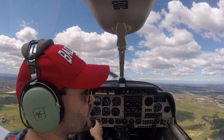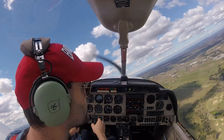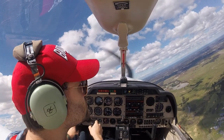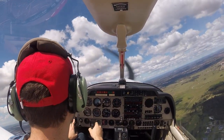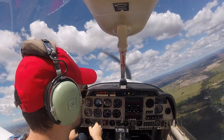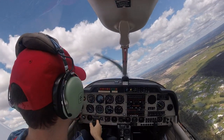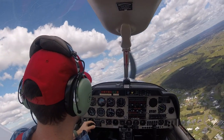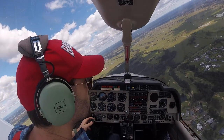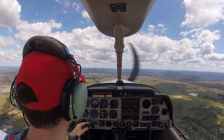Got too far away. Alright, clear left, clear center, clear right. We're at 1,400 feet and climbing. Oh shit, engine failure. Alright. Up the climb.